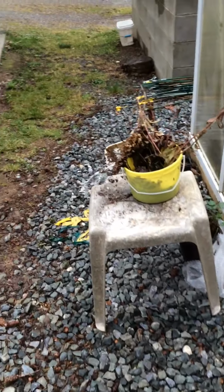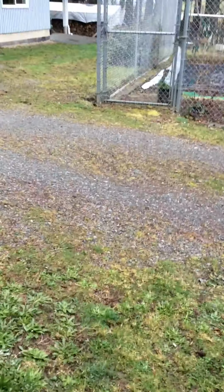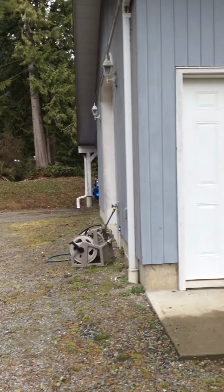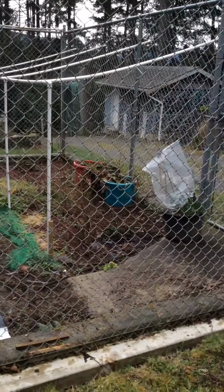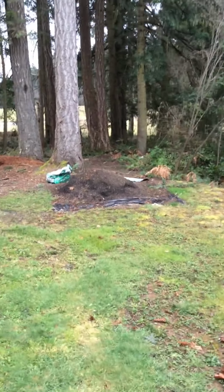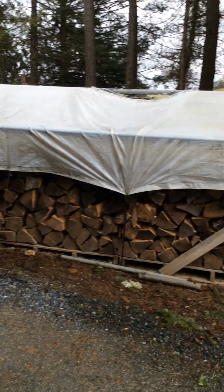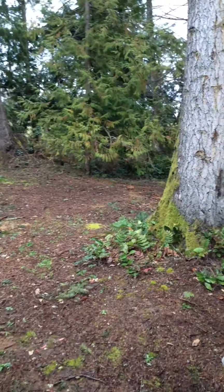But over here we are going to the forest. This is my dad's workshop. He parked his truck over there. The garden. It's mostly covered in black plastic to keep the weeds away. This is the extra pile of firewood that won't fit in the woodshed. Here's the forest.